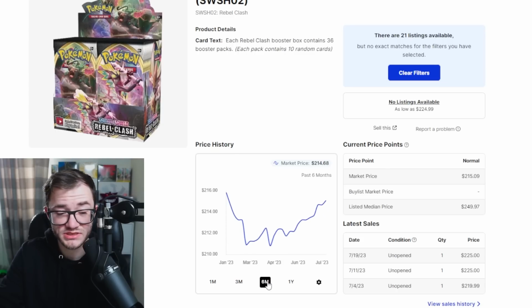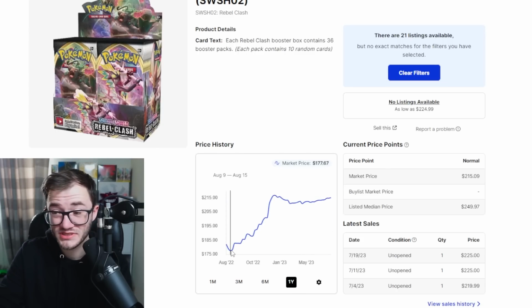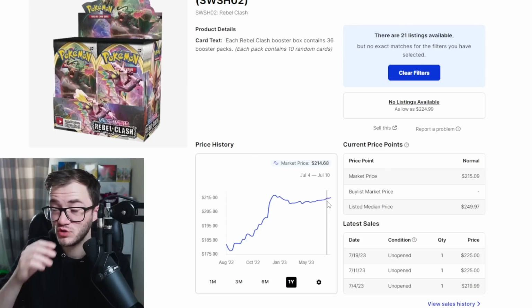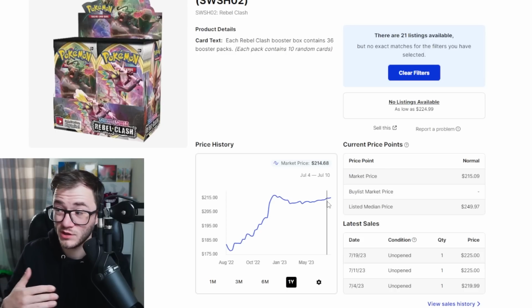We go back 6 months, and it's always been above that $200 mark, which is crazy. We go back a year, and it was around that 175 mark. It did go above. It did go like 220 nearly, and it's been pretty stable above 200 since, in the past year. So it's been pretty stable over the past few months, as we've seen in the past 6 months, but over 2022, it did really well.